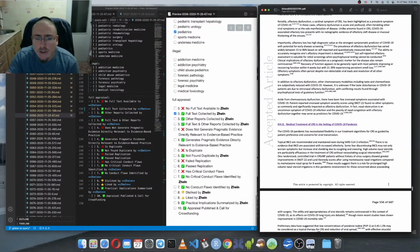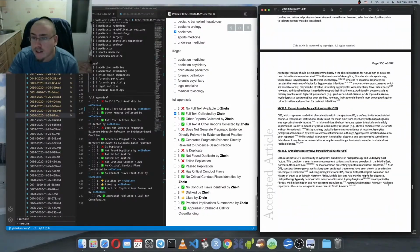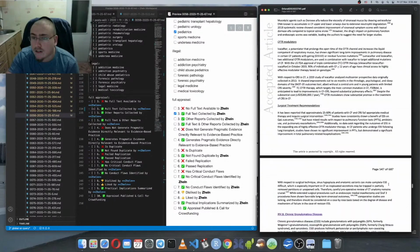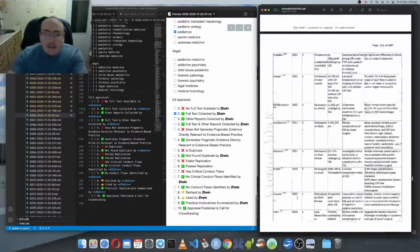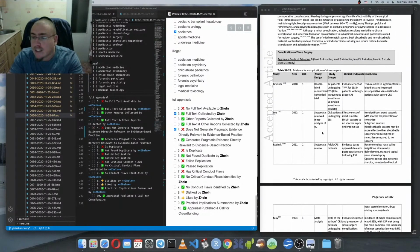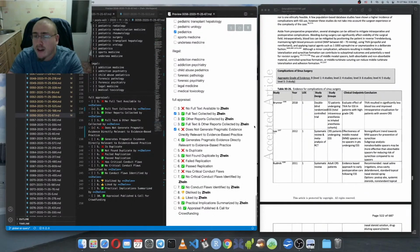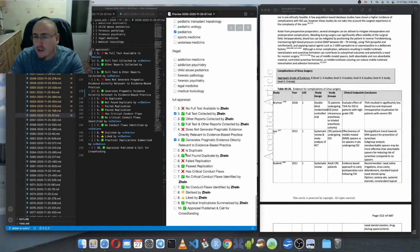So I can't even tell if it generates pragmatic evidence directly relevant to clinical practice. I can't tell that. I'm sorry. Does not generate pragmatic evidence directly relevant to evidence-based practice. Clinical endpoints. Okay, they got something. Okay. Let's just be more realistic. Yes, it does generate pragmatic evidence. I don't know if it's duplicate or not duplicate. Well, probably it's not duplicate if they reviewed systematic reviews. I guess they're not duplicate.